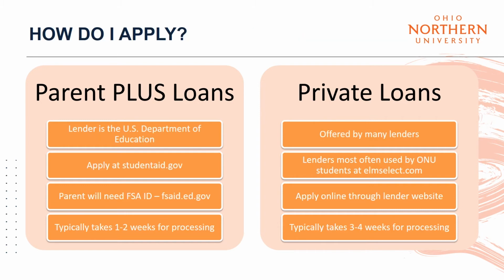How do I apply? We recommend applying for either loan option once you have received your fall bill in early July. The U.S. Department of Education is the lender of Parent Plus loans, so the application is submitted at studentaid.gov. The parent applying for the loan will need an FSA ID. Parents may already have an FSA ID if they have previously signed the FAFSA for their student. To apply for an FSA ID or to obtain the username and password for an existing ID, visit fsaid.ed.gov. The credit decision for a Plus loan is presented immediately after application, and the loan will take 1 to 2 weeks for processing. ONU is required to certify student enrollment and eligibility before the loan can be finalized.